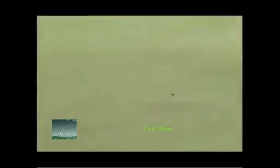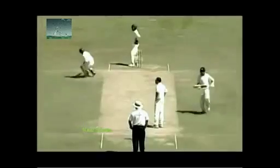Extra cover. That's it. Stroked away quite elegantly, which is really the way that he's played throughout this innings. 300. Mahela Jayawardene, the 19th player in the history of the game to achieve it, and the second Sri Lankan. Well played, sir. A beautiful shot. The outfield has really quickened up. Another very good shot by Mahela Jayawardene.